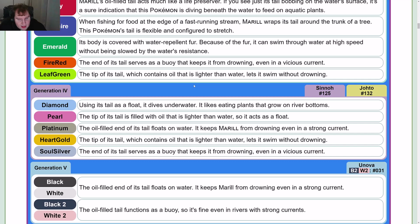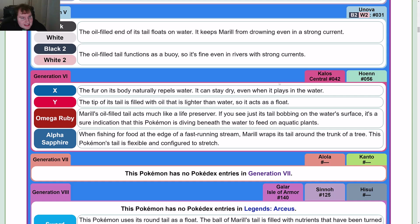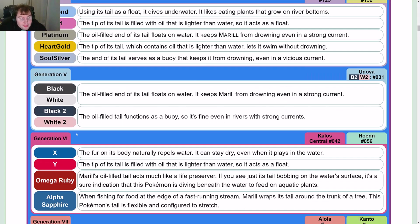In Gen 5, Black and White is basically Platinum's, but Marill is the correct casing. In Black 2 and White 2, the oil-filled tail functions as a buoy, so it's fine even in rivers with strong currents. In Gen 6, X is the Crystal entry, Y is Pearl's entry. Omega Ruby and Alpha Sapphire are basically Ruby and Sapphire's, but Marill and Pokemon are now the correct casing.